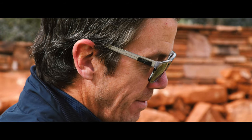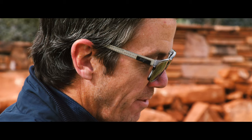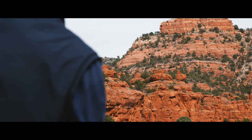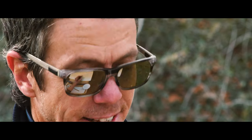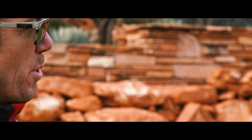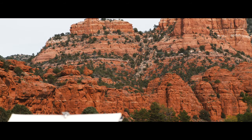I generally try to identify the main focus. Sometimes, especially when you're laying out the picture at the beginning, it's a lot of plotting around, trying to get your scale and proportions right.